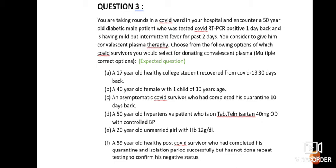And then a 50-year-old hypertensive patient who is on telmisartan 40 mg OD with controlled BP. He has controlled BP. Although he is on an oral antihypertensive, we can select him, and the age is also 50 years, and up to 65 years you can accept. So he comes into our criteria. So option D is correct.